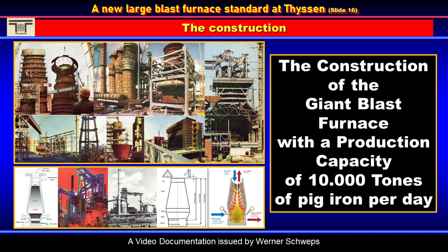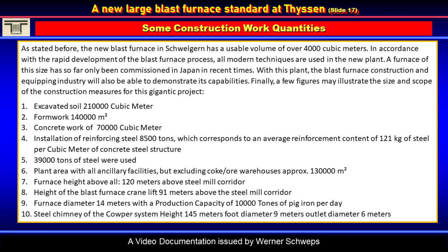Finally, a few figures may illustrate the size and scope of the construction measures for this gigantic project. Excavated soil: 210,000 cubic meters. Formwork: 140,000 square meters. Concrete work: 70,000 cubic meters. Installation of reinforcing steel: 8,500 tons, which corresponds to an average reinforcement content of 121 kilograms of steel per cubic meter of concrete. Steel structure: 39,000 tons of steel were used.